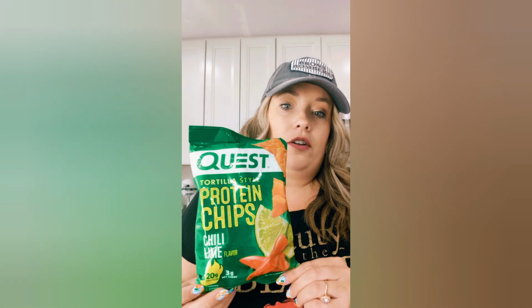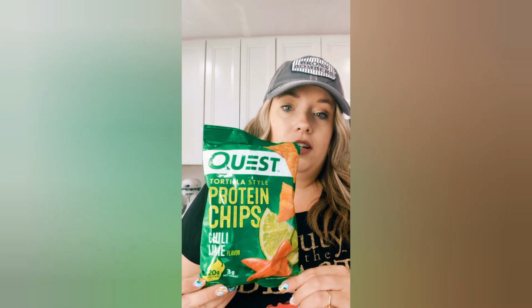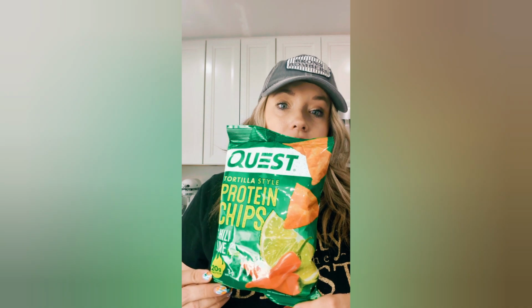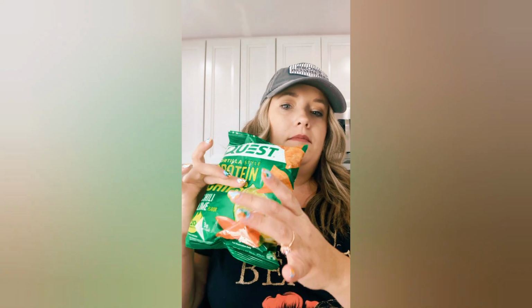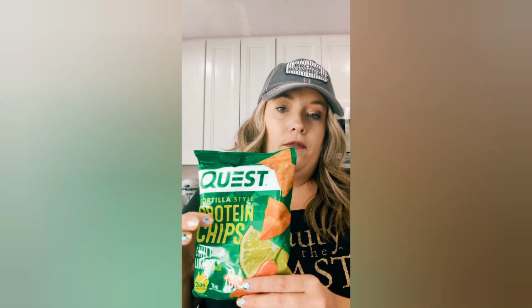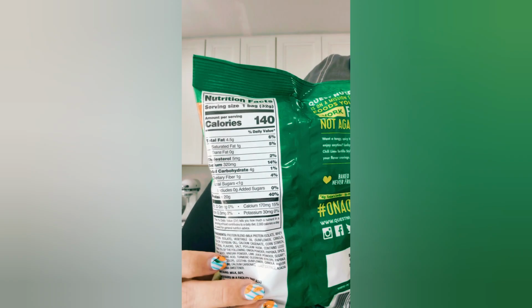All right, we also have another Quest favorite. These are their chips. They're protein chips, and they're tortilla style chili lime. These are delicious, you guys. These are only 140 calories for the whole bag. And we all know they stick extra air in there. So the chips probably come to about here, I would say, maybe this much in a bag. And then the rest is air. But for this much, I would say that's pretty good and really filling. And there is 20 grams of protein in here.